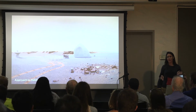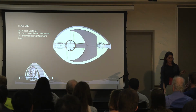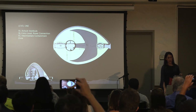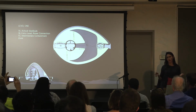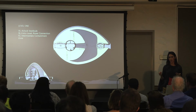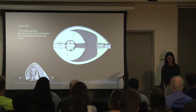So you would approach the habitat via the rover and attach to one of the airlocks. On the first level, we have the airlock vestibule, the rover connection, and then the intermediate containment zone that I mentioned earlier, which is not quite inside and not quite outside. And we're imagining that this would be a space where you don't necessarily have to wear an EVA suit, but you could probably get away with just wearing an oxygen mask, for example. So it becomes almost like a backyard, so that they don't have to be within the lander's floor area all the time. It provides additional flexibility, additional options for how to spend your leisure time.